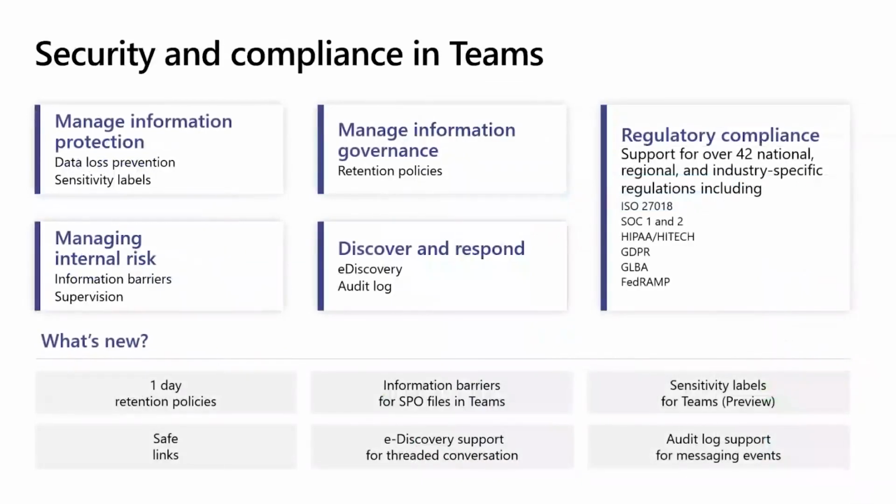So here are some of the cool things that are happening in that space. We've got sensitivity labels for Teams. It's in preview now. If you haven't heard, information barriers has been around for a little bit, so if that's of interest, that's also available. I'm sure you know about one-day retention policies. This was a few months back. And safe links, e-discovery support for the threaded conversation, and then audit log support for all your messaging events. So as the product is growing, like I said, over 3 years, we're really trying to jam it into the whole M365 suite. And that means all the security and compliance stuff.